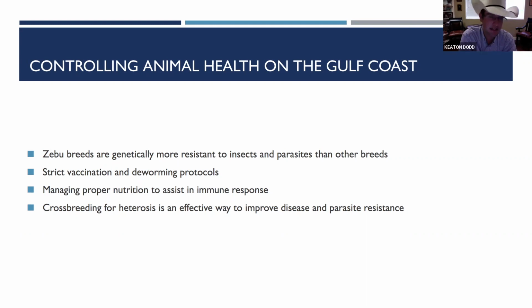And the last thing is the best way to make sure your cattle are A, fertile, but B, resist disease and parasites: crossbreeding. Heterosis will affect their ability to fight off disease and internal parasites. And so if we crossbreed these cattle, we're able to basically get kind of nature's free way of deworming those cows, or at least making them tougher. Anybody that's raised tiger striped F1s knows that those will be the fattest cows that you've got in the pasture, and they're naturally just really tough.